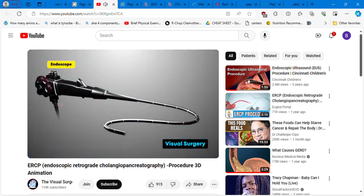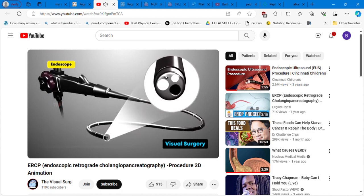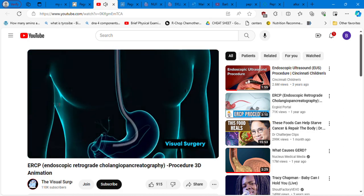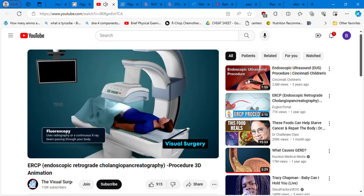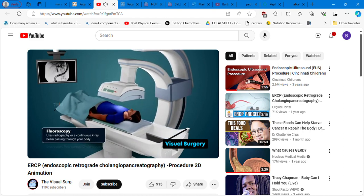Endoscopy is a medical procedure in which an endoscope, a thin, long, flexible tube with a light and tiny camera at one end, is inserted into the body to examine an internal organ or tissue in detail. Fluoroscopy is a medical imaging technology that uses a continuous X-ray beam passing through your body to produce real-time moving images of a body part being examined on a monitor.